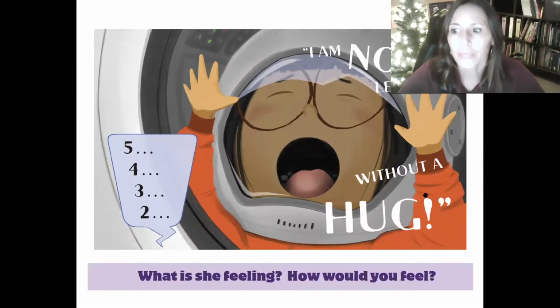So the countdown begins and she yells out on this page, "I am not leaving without a hug," at the very last moment. I'm not going to spoil what happens. This is a cliffhanger for you all, but it is a happy ending. But this moment is an opportunity for a child to communicate what feeling is being expressed here.